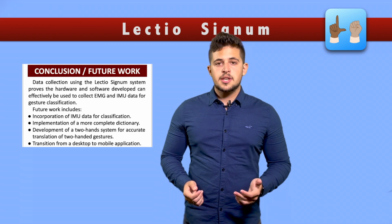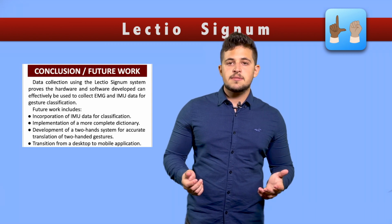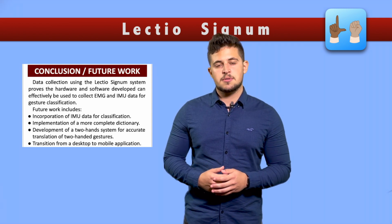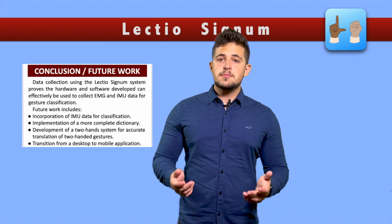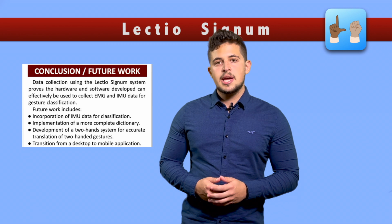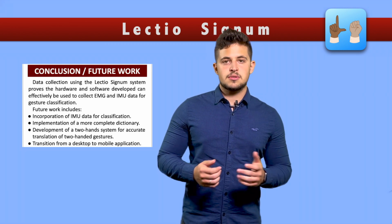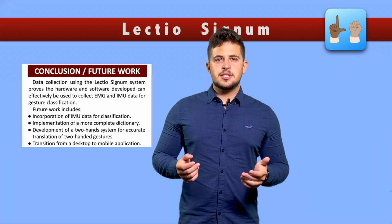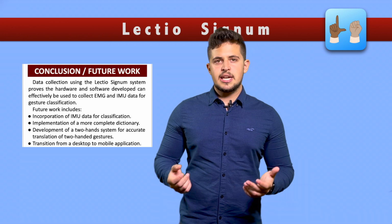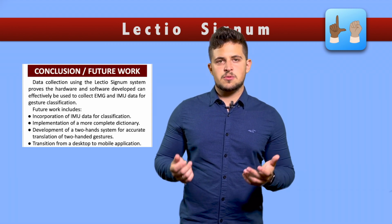After 1 year of working on Lectio Signum, we have accomplished many of our objectives. We have successfully developed the hardware and software necessary to collect EMG and motion data from the user of our bands. Using preliminary data, we have constructed a machine learning classification algorithm that can successfully predict hand gestures based on biological signals. To continue our work, we plan to extend the gesture dictionary, implement Bluetooth connectivity, add two-handed compatibility, and transition our UI to a web application for more versatility.